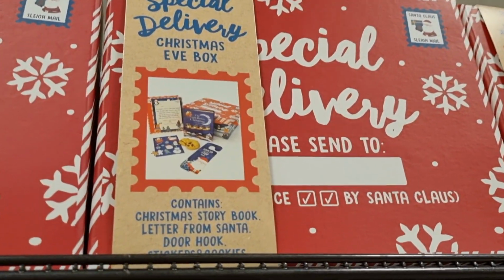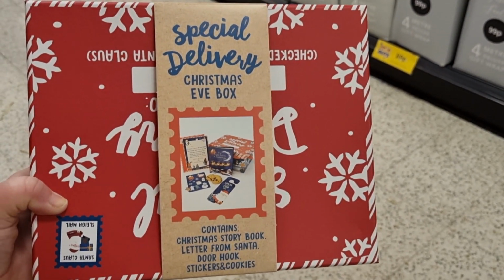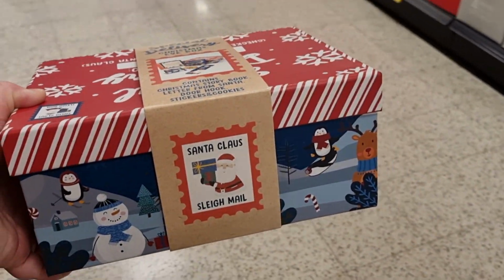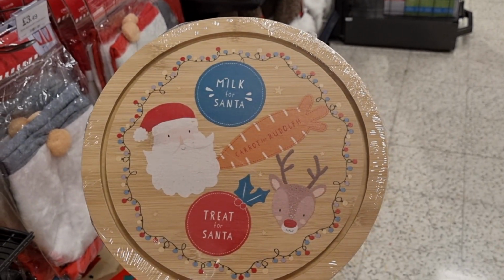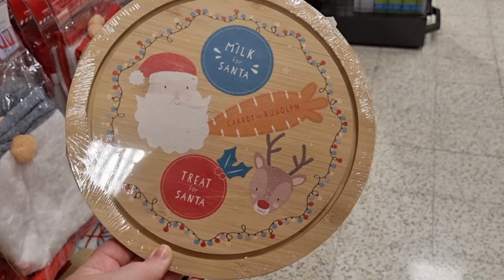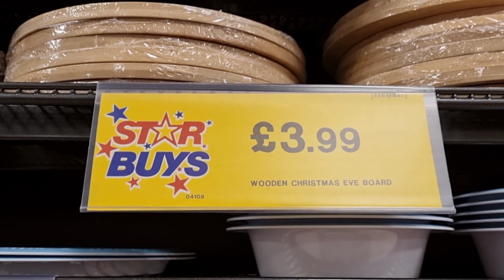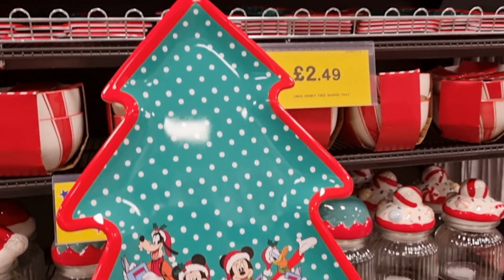I spotted this at the top. There was no price, but this is probably one of my favorite items that they've got this year. So it's a special delivery Christmas Eve box, and it contains a storybook, stickers and a cookie as well, so that was really cool. And then they've got this little tray, this wooden board, which you can leave out for Santa. It's got space for a treat for Santa and for the reindeer. They were £3.99.